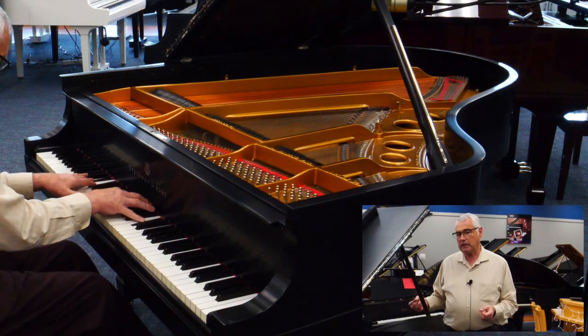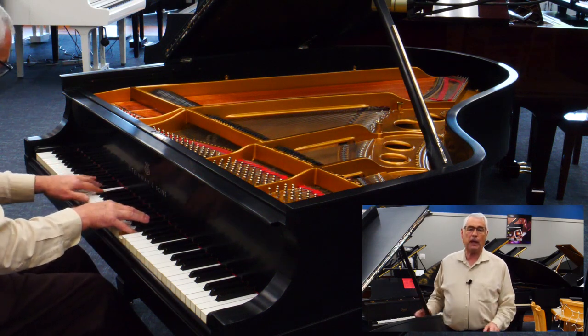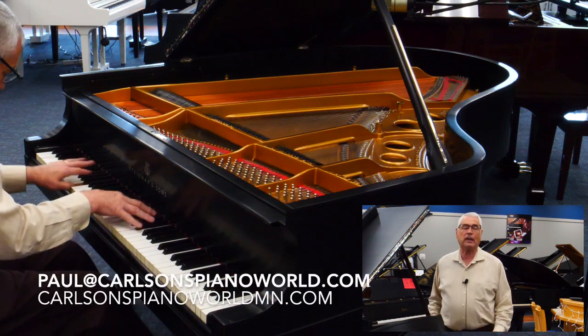Folks, a piano like this could cost well over $100,000 brand new. Here at Piano World in Eden Prairie, we've got it on sale. So check with me at the email that you see below. Come on in and see this delightful piano.